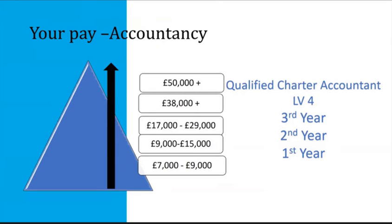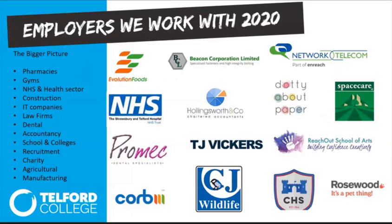And once you've got 1 or 2 years behind you, as you can see, those pay scales really increase. Up to a qualified chartered accountant, you can do that all the way through an apprenticeship, and you could look at £50,000 plus. So it's a really good route. An apprenticeship's a great route. You don't necessarily have to go to uni or college. You could go straight in at level 2 and work your way up through an apprenticeship.